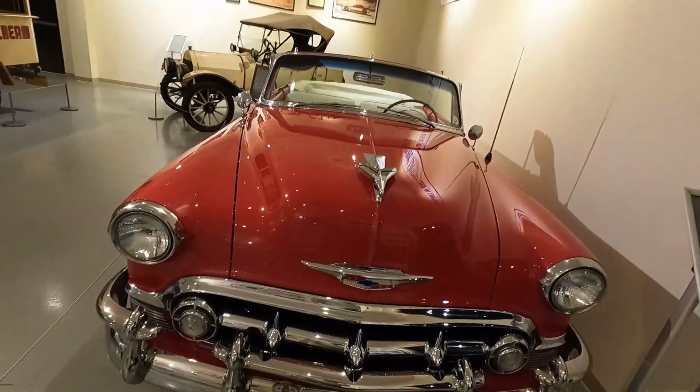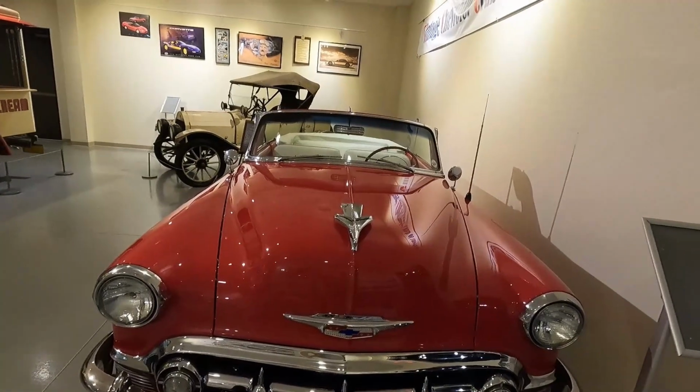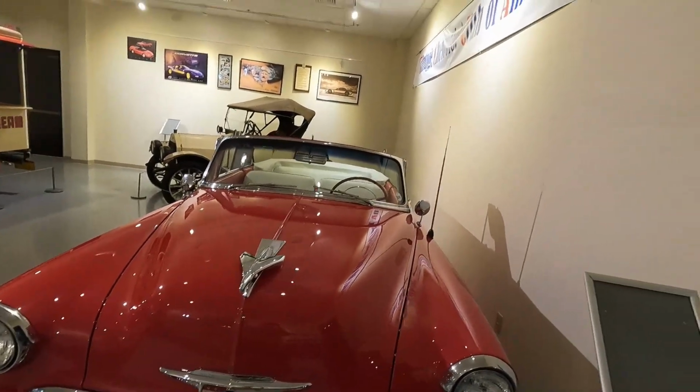Looks like it was a New Jersey car. It has New Jersey plates on it. Again, this is a 1953 Chevy Bel Air.